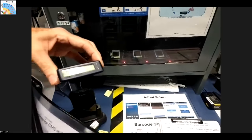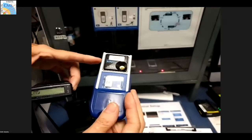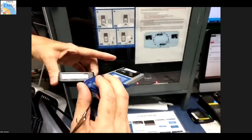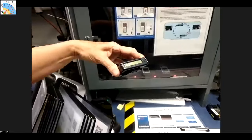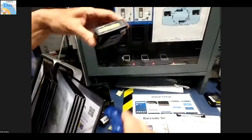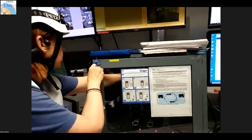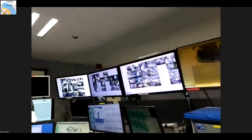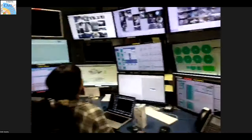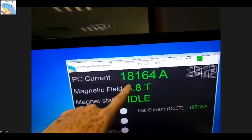While mine that I showed you before is integrated. This means that I need to read it with the reader, and it usually only sums up the radiation. This one reacts at the moment. So this is important, and usually when we go into the cavern, we use both. But I didn't need it today because it was not required. And then you see here the magnetic field, which is important. This is the current flowing inside our magnet today.